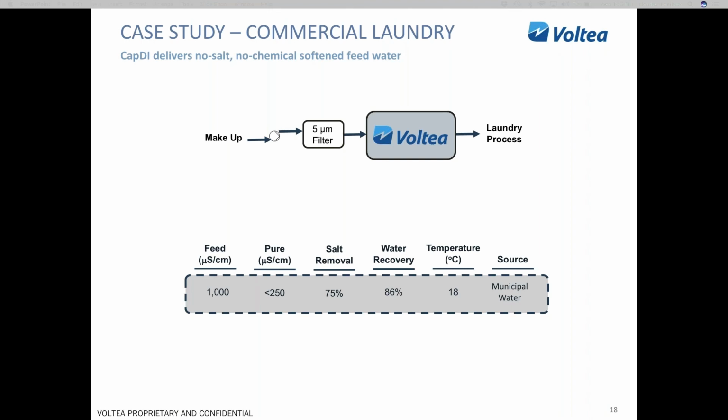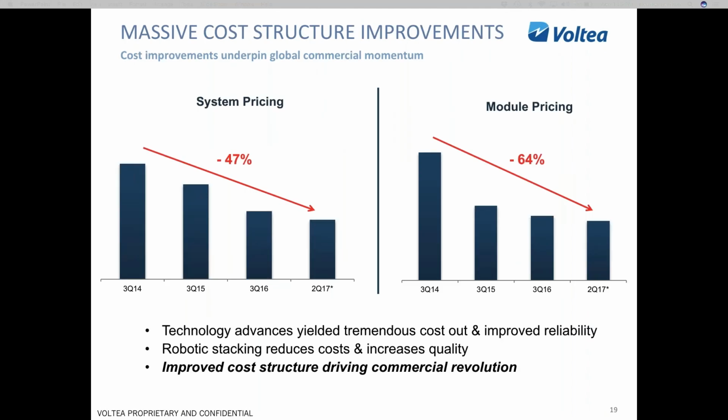And we've certainly got installations in commercial laundry on a very large scale where we simply function as a water softener for the water as it first comes into the laundry. Having a lower salinity level allows the detergents, the whiteners, the brighteners, and the fabric softeners to perform much, much better. But you don't want to remove so much of the salt that you actually create aggressive water. And so this is an example of taking advantage of our tunable removal to allow for no salt, no chemical softened feed water.